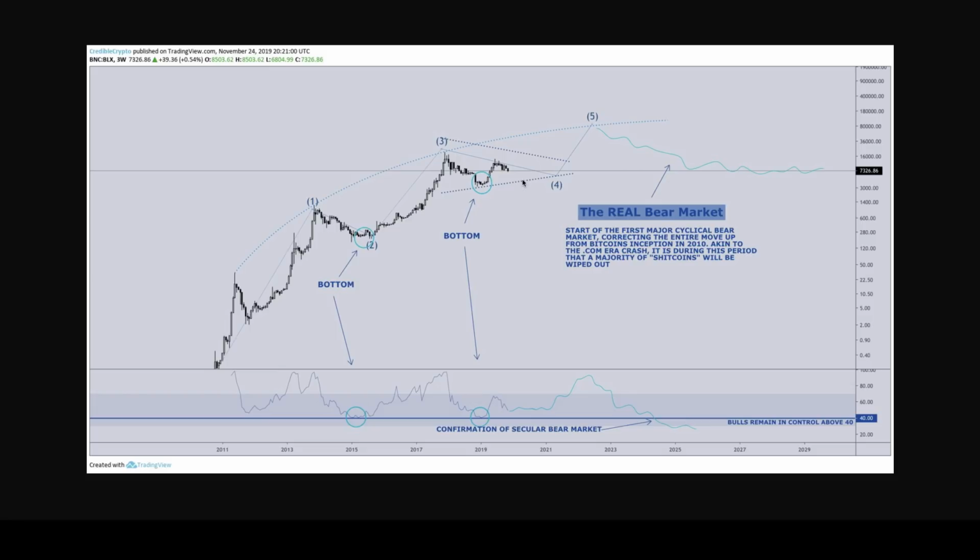And I'm going to talk about why I believe that is not the case from a technical perspective and from a fundamental perspective. We'll draw some comparisons to other bubbles that are, I believe, very similar to the current one that we're seeing, and we'll go from there. So we'll start with the technical aspect, guys, and then we'll move on to the fundamental aspect.